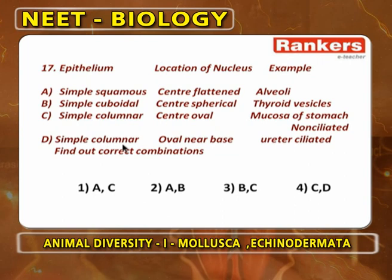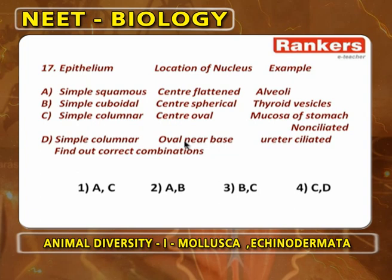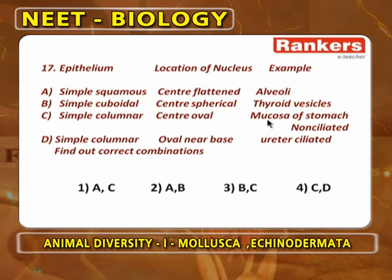Now, we go for the second column. The nucleus center flattened. The next one, nucleus center and spherical. Third one, nucleus center and oval. And the next one, the nucleus oval and near the base. Now, the third column: alveoli, thyroid vesicles, mucosa of stomach. And next, ureter.